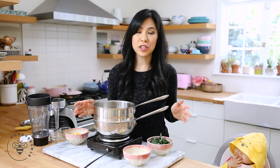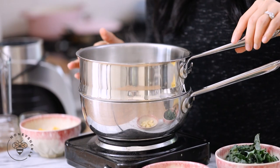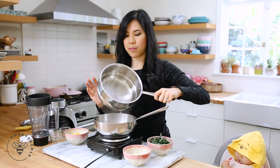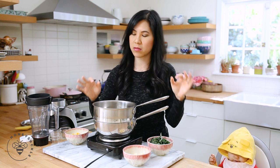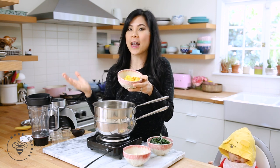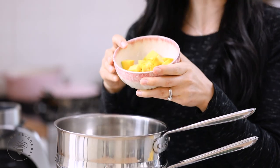So to make her lunch and dinner, I typically steam everything. I recently got this steamer right here by All-Clad, and it's like a game changer. It's big, it has like small holes at the bottom, and pretty much it cooks everything evenly and fast, which is the most important part of this whole process. So lately I've been giving her kabocha squash, which is like a pumpkin slash butternut squash in taste. I really like it and she does too.